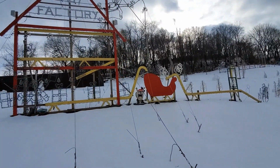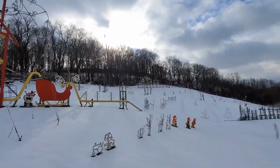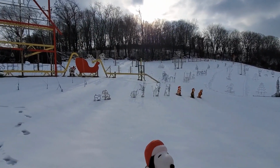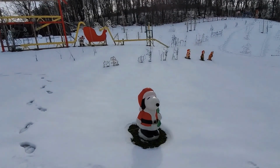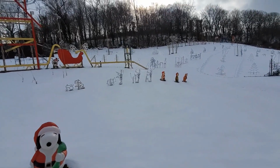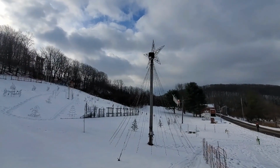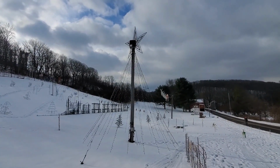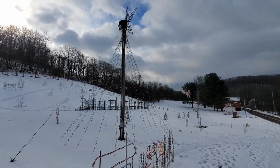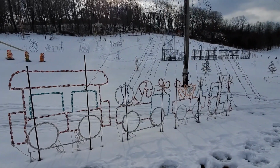Taz, I love Taz. We got Snoopy down here. Sorry for the wind, it is a little bit windy today. I do have the mic hooked up, obviously, as you can probably hear. There's Snoopy right there. You got these trees with Santa Claus flying in between them. Here's the little train. And then you got the big train there in the background.